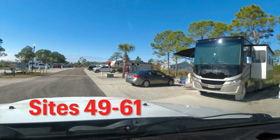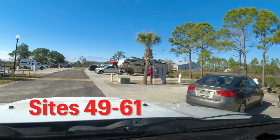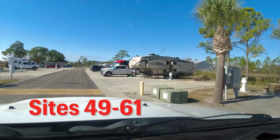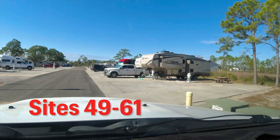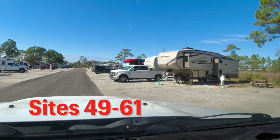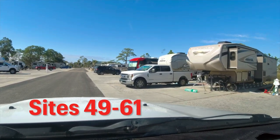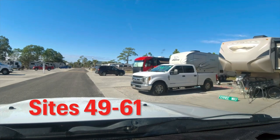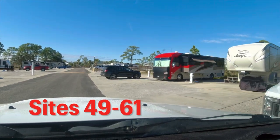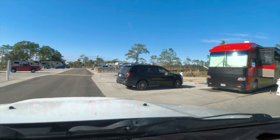Here's your dumpster on the left. What do the signs caution you about? They got some alligators up in there. Don't feed the alligators. As a matter of fact, we didn't see the alligator, but they say there's an alligator by the state park, off by the road, sunbathing in the middle of the day. And what was her name? Lefty. Lefty was the name.